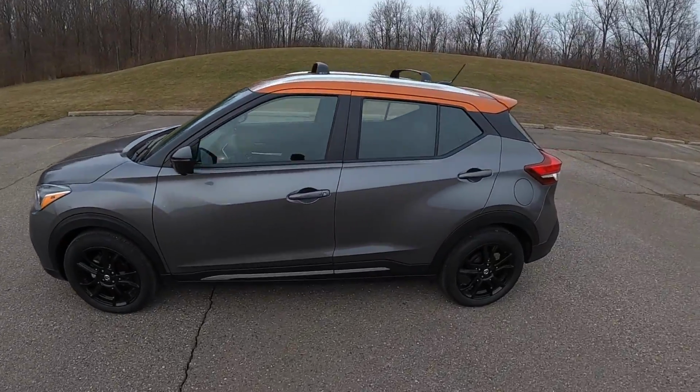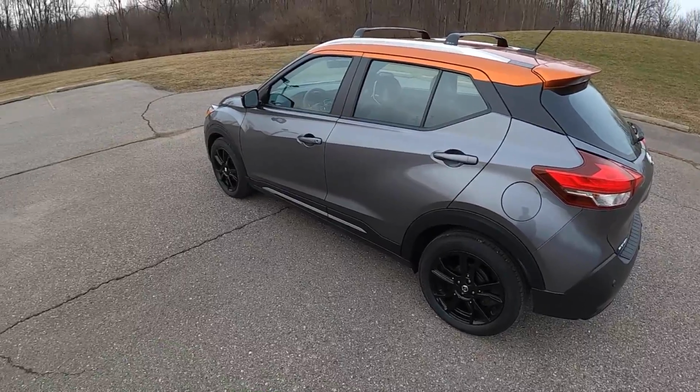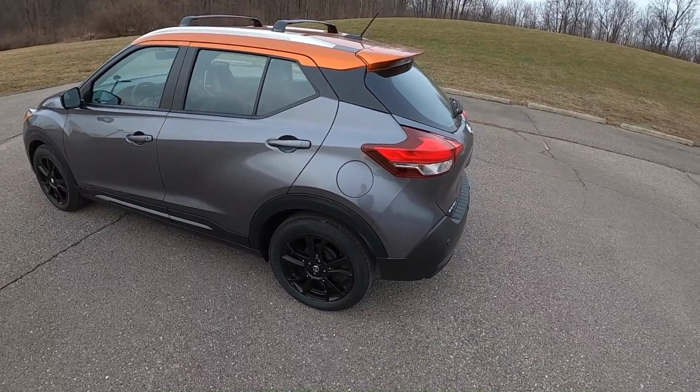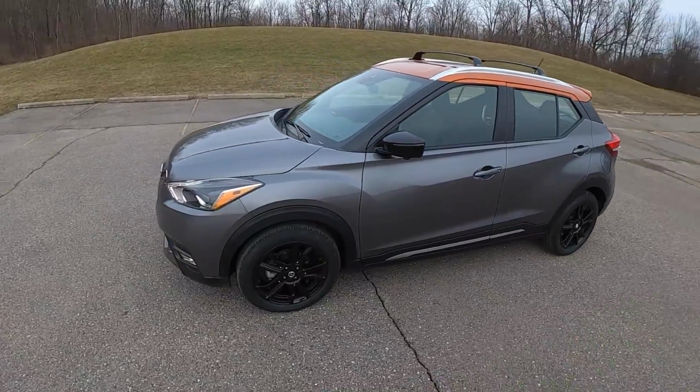Otherwise though, that's the Nissan Kicks. I honestly haven't seen a lot of these on the road, so I'm not too familiar with them. But I have spent a few days in this one, and overall it's a nice driver for the price.